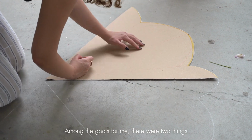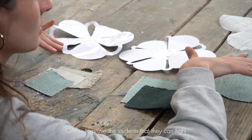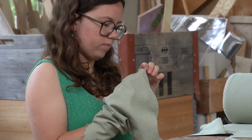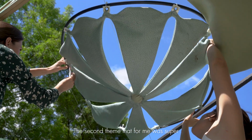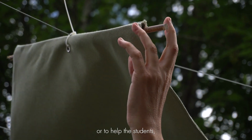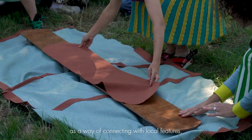Among the goals, for me there were two things that were super important. One is to prove to students that they can fight for their own ideas. The second thing that for me was super important was to try to understand design, or to help the students, and then helping me also, as a way of connecting with local features.